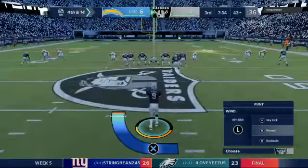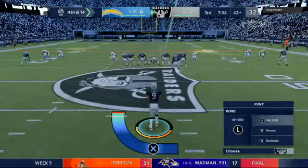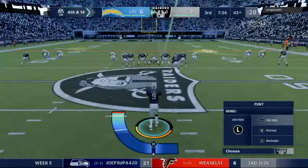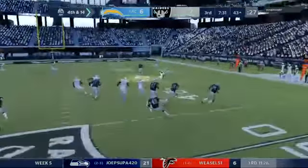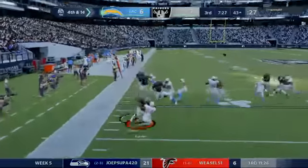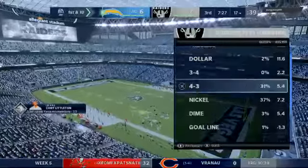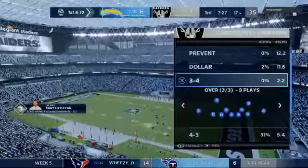Raiders punter now, as he should be able to pin him back deep here with his first punt. He punted 4 times in the loss last week as he gets this one away here. Just 23 yards on the punt. And it'll be Charger football here as they take over.